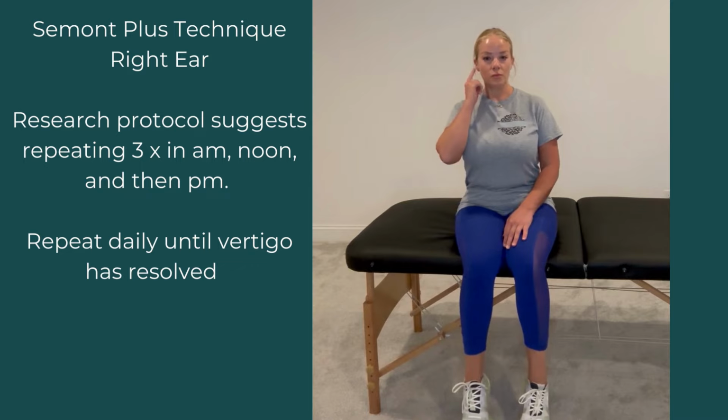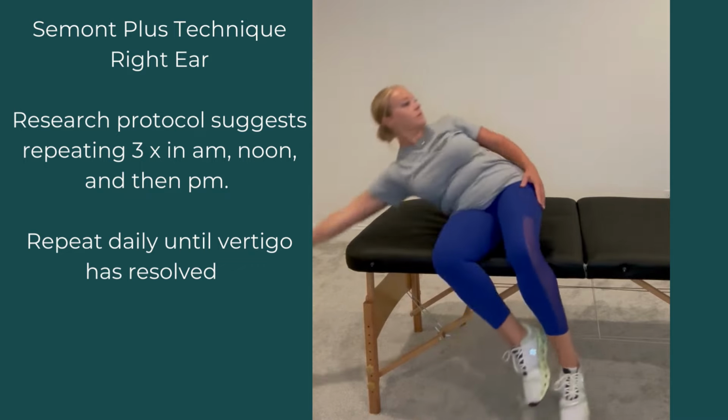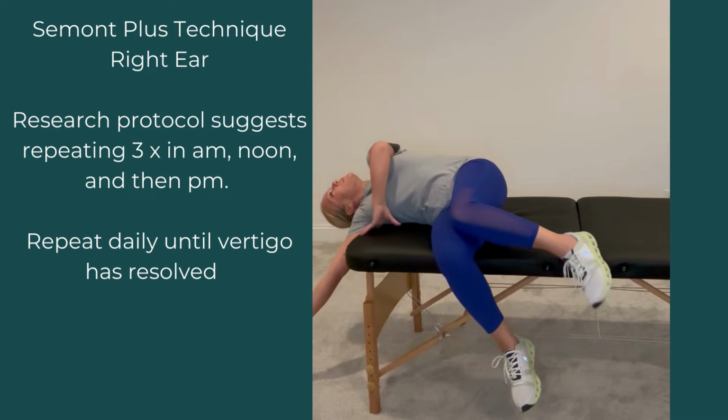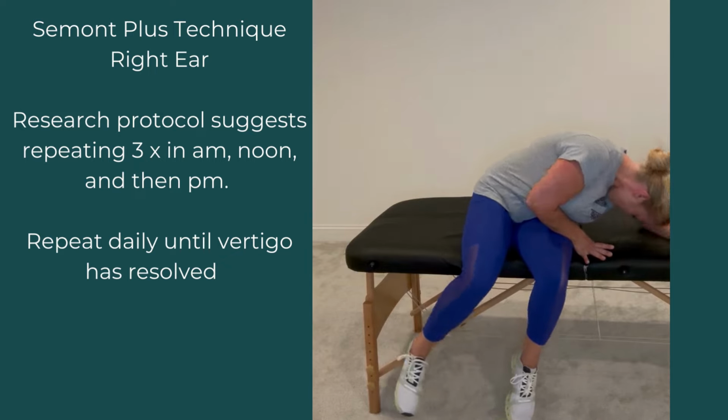Turn head 45 degrees to the left. Extend right arm, let body fall to the affected side, letting head fall 60 degrees below horizontal. Hold this 60 seconds. Quickly move to the non-affected side, keeping your head down for an additional 60 seconds. You may feel intense vertigo. After this time, sit up.